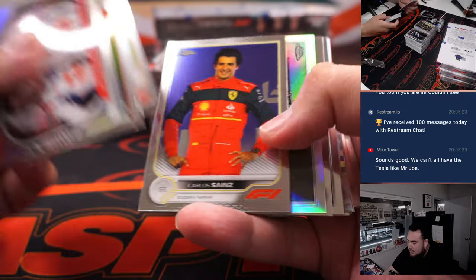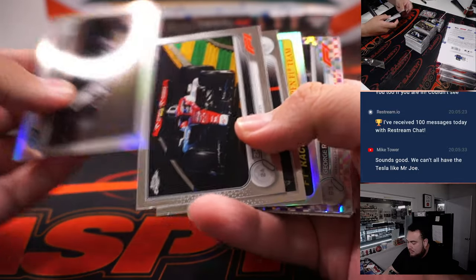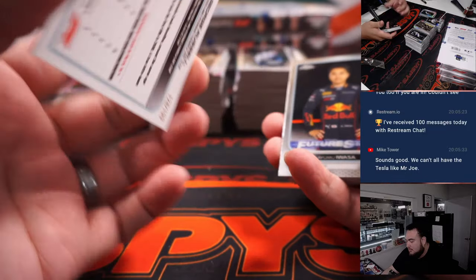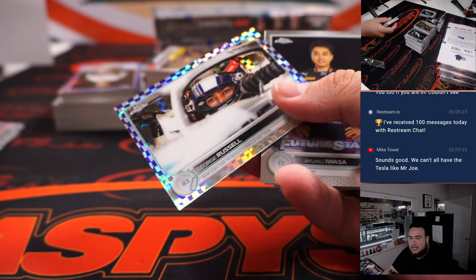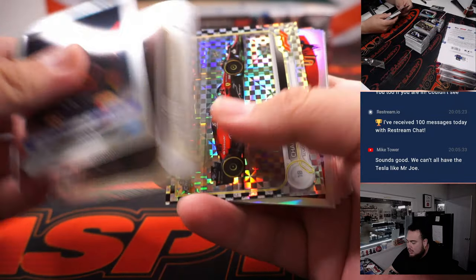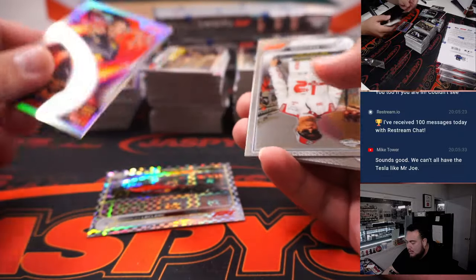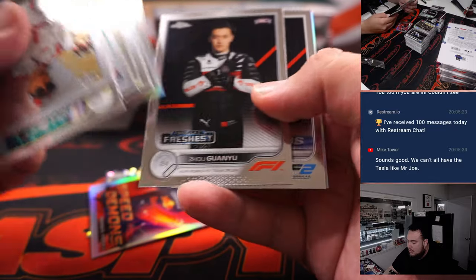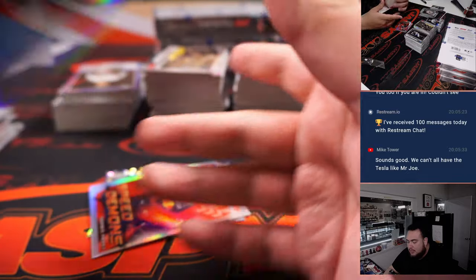Alrighty, here we go. George Russell. Also too, guys, for the people that have been seeing a lot more, I don't know which ones are the variations. I know they're most likely usually refractor, but for me sometimes, just because I haven't ripped too much of it, I can't really tell. So I always like to look at the card number on the back sometimes.